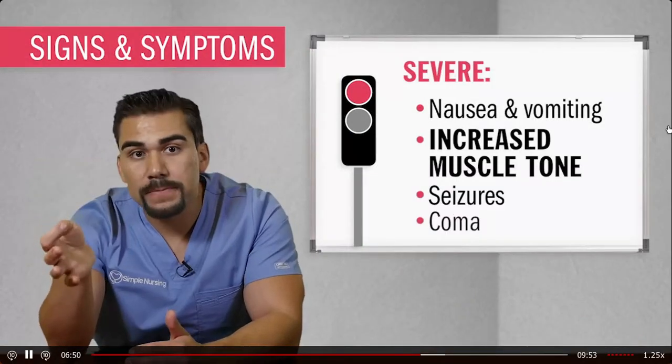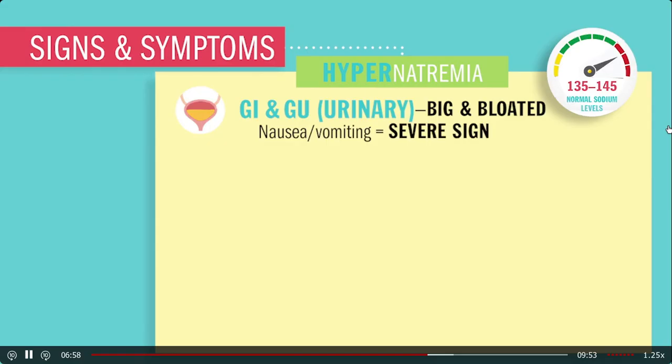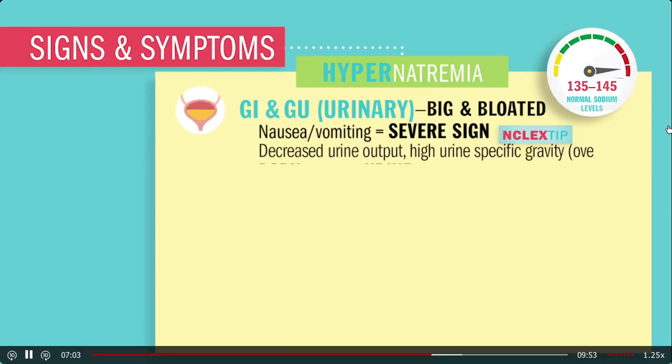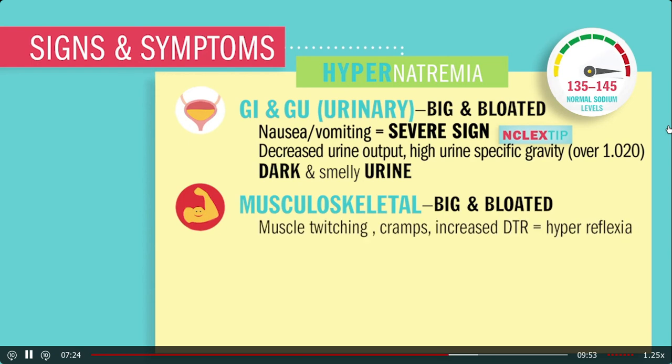Very serious. Now, GI and GU, or urinary, will be big and bloated. So GI, nausea, vomiting, remember that's a severe sign, as well as decreased urinary output, because all that water is retained as long as sodium is retained in the body. You're going to have really dark and smelly, high specific gravity over 1.02 urine. Now, musculoskeletal is going to be big and bloated, so muscle twitching, cramps, and just like we said before, increased deep tendon reflexes known as hyperreflexia.